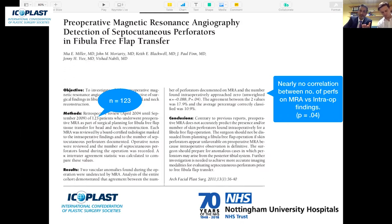What they found was that there was almost zero correlation between the MRA finding of the number of perforators and the per-operative number of perforators that they could find. And it was significant. You can look at the P level as well. So that suggests that you may like to use Doppler, but your per-operative assessment of the perforators especially cannot be superseded or replaced by doing any imaging in these areas.